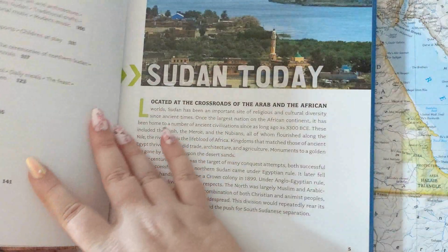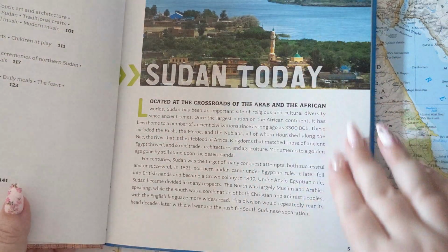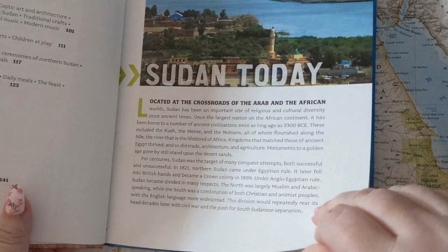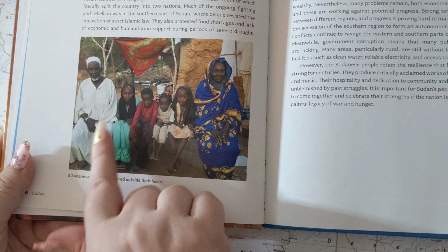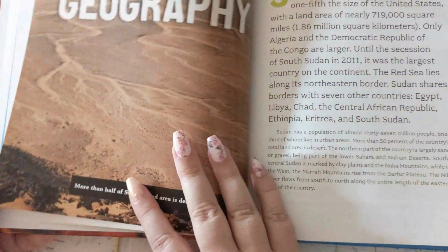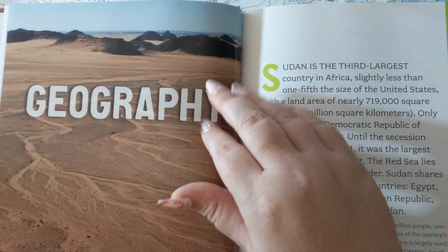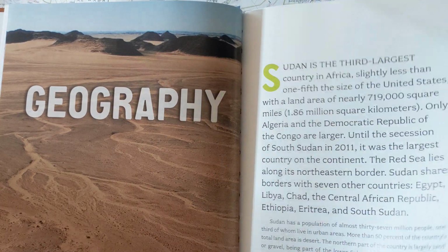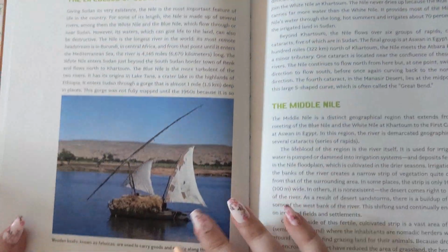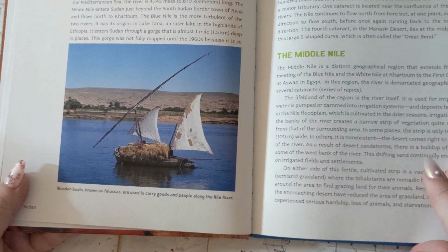Can't turn the page. There we go. There's Khartoum. You can see where the White Nile meets the Blue Nile River just to form the good old Nile River. And there's a sweet little family there with their littles. Here is the desert, what a lot of Sudan looks like, particularly in the north and kind of to the west. There's a felucca, an old type of boat used on the Nile.